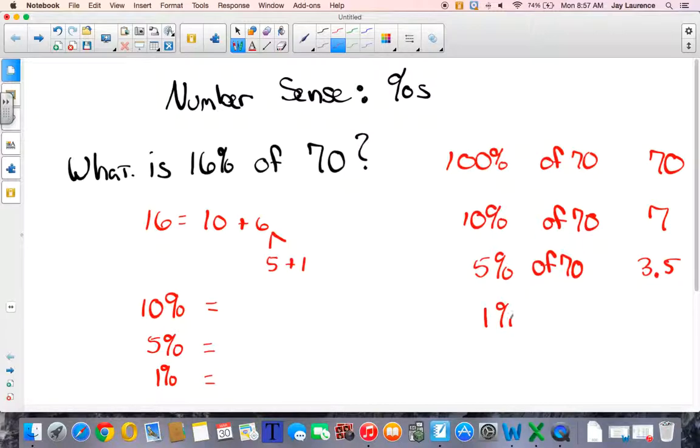All right, so now I need 1%. Some of you go, oh, I can't do that. Oh, sure you can. Oh, I have a mistake in my answer. Yeah, it's actually going to be 11.05, I think.